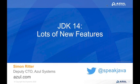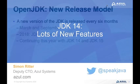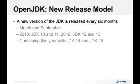And JDK 14 is really quite impressive because, as the title suggests, we have lots of new features in this version of Java. Now, before we get started on the features that are included, I wanted to just recap a little bit on how we've got to where we are now, because JDK 14 is quite a big number in terms of releases, and we have seen a very rapid change over the last 2 years.